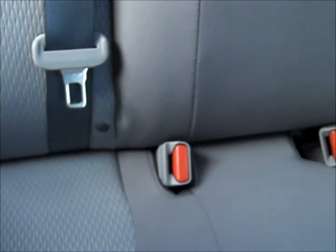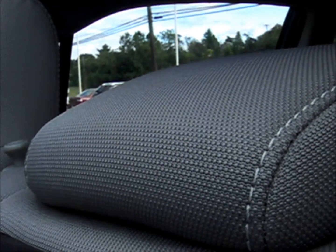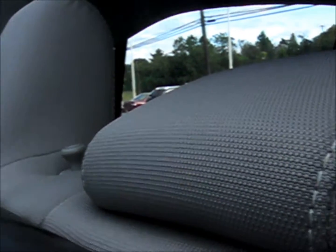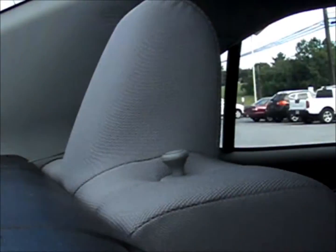Alright, to fold the rear seats, just pull on this pin. Like so. Hold on. My apologies, I had to put the camera down. There we go. You just had to pull it hard enough. Then it would fold down.